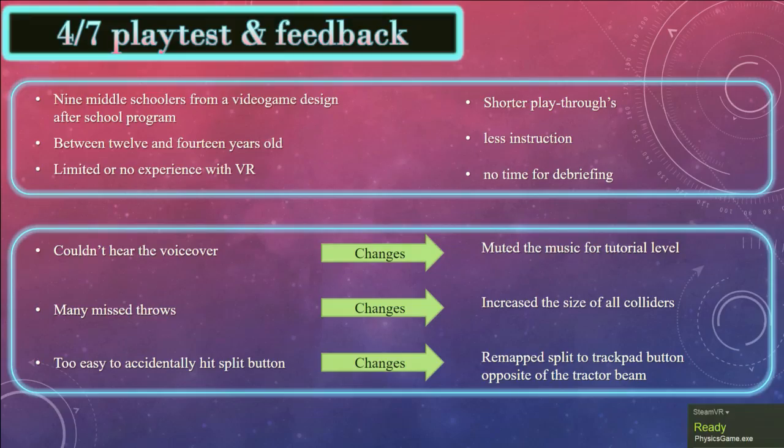And we were able to test with 9 of those, but it was a much faster, rather hectic kind of playtest session because they were under a time constraint. So we got a little bit more volume, less in-depth debriefing from that. But it was still very useful.